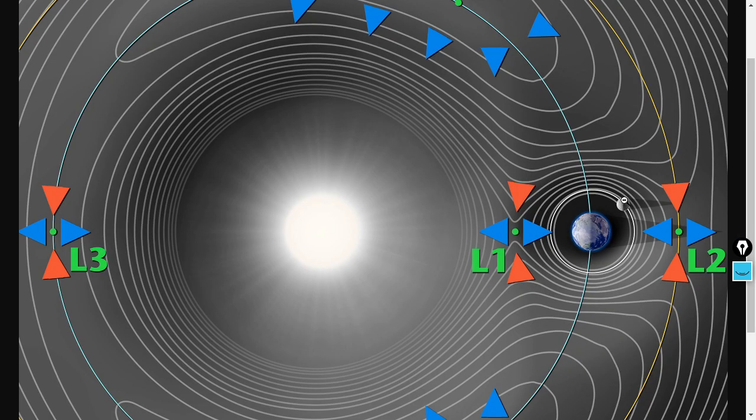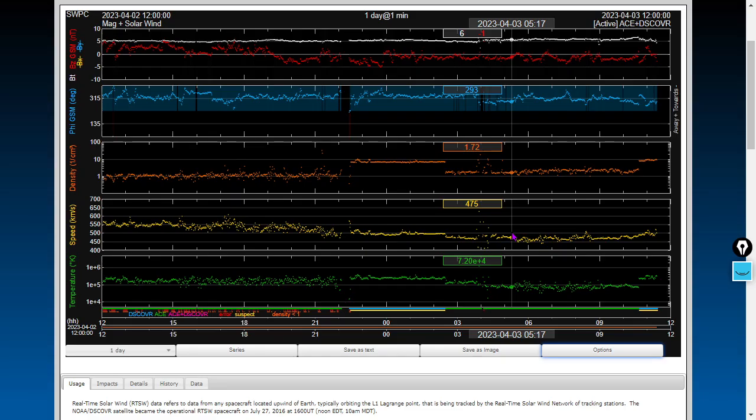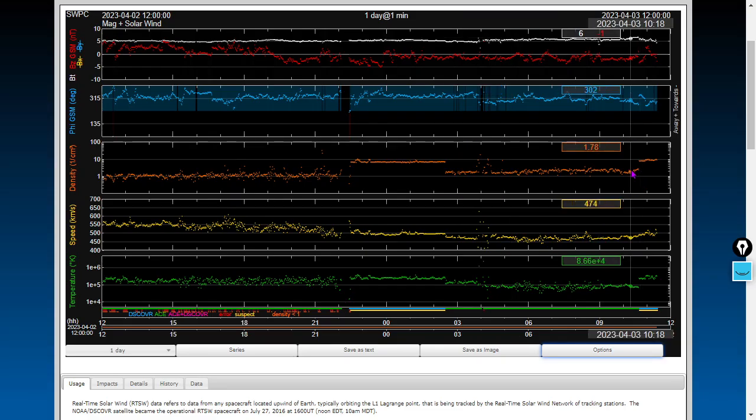Next, we'll look at the real-time solar wind. It's measured out here at Lagrangian point 1, the location of the ACE and DSCOVR spacecraft. Also, the SOHO is out there. And this is what we're talking about here. This sudden increase in the solar wind density, that is not a CME impact. That is switching from the ACE to the DSCOVR.